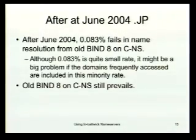After June 2004, 0.083% fail in name resolution from old BIND 8 on caching name servers. 0.083% is quite a small rate, but it might be a big problem if the domain is frequently accessed, including in this minority rate. Old BIND 8 on caching name servers still prevails.